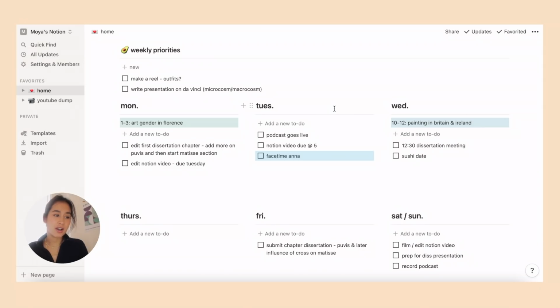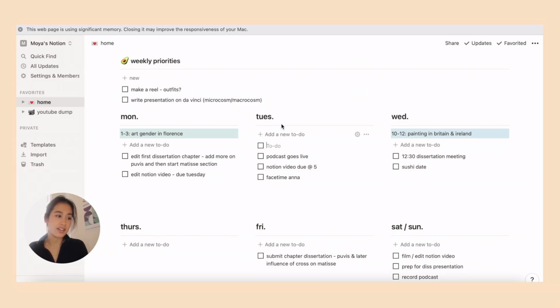And then for every day, I also have a new to-do button just in case I have other things that I need to get done. So say I have an appointment at 12 p.m.